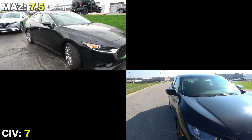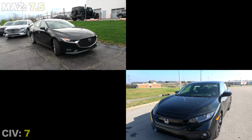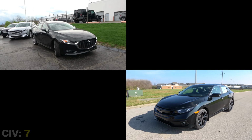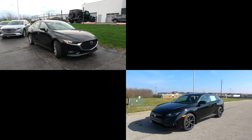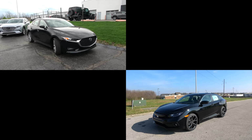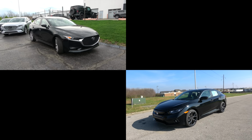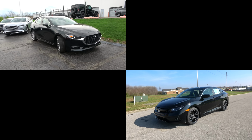So with that, we've reached the end of yet another really close face-off comparison. Having spent extensive time in both these products, we can definitely say that these are two of the best products in the class. But like always, it's imperative that you test drive both of them in person to figure out which set of characteristics you personally prefer.